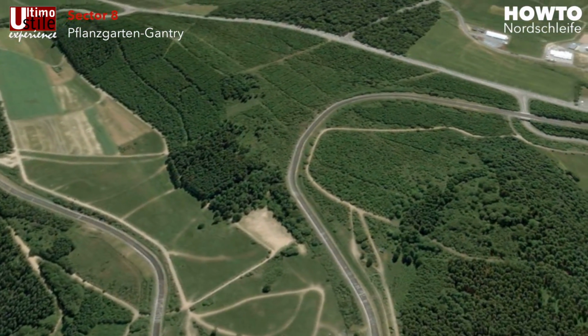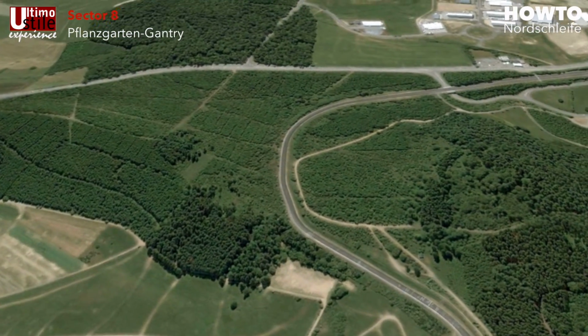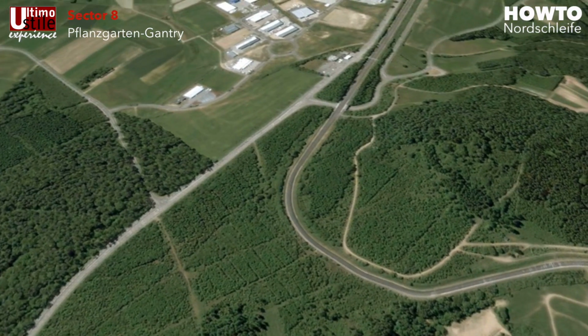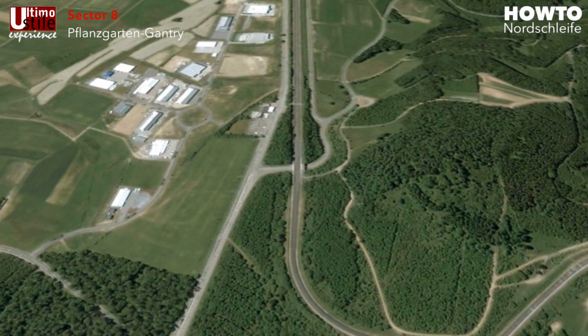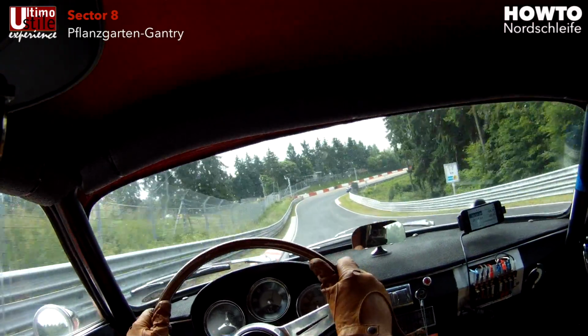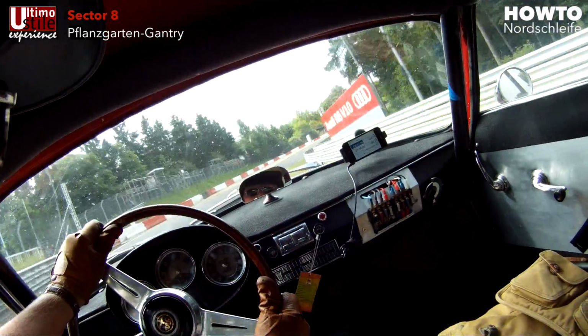Then we accelerate up the hill and go for Galgenkopf. It's a long sweeper, and we need to stay out until the flag post and then turn in again, and the Döttingerhöhe Straight is in front of us. Now let's see that again, uninterrupted and with proper sound.